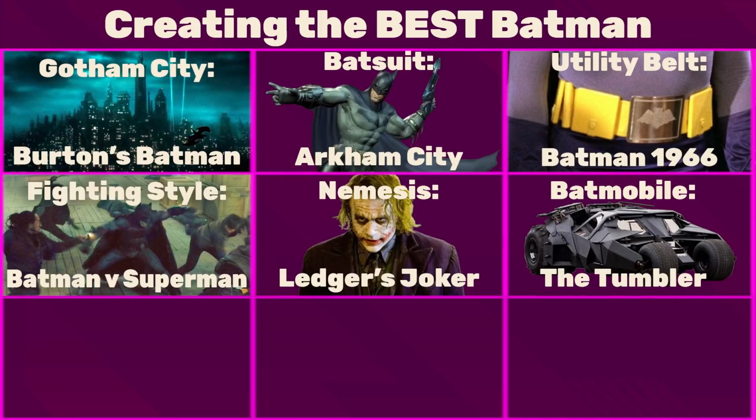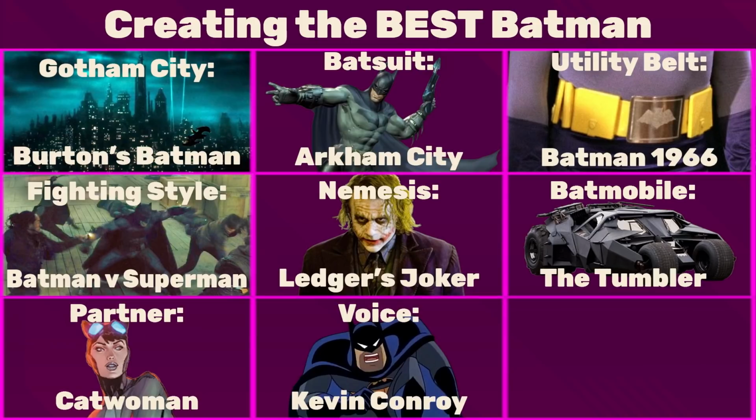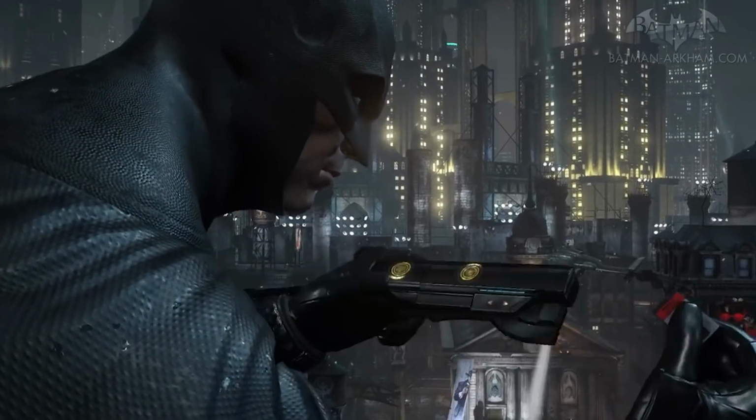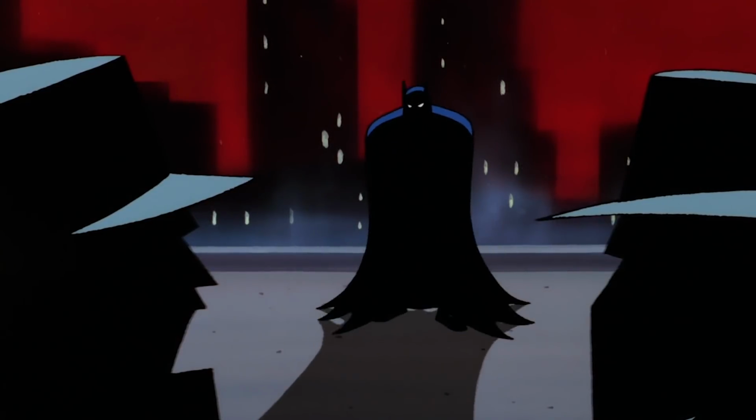He'd drive the unstoppable Batmobile from Batman Begins. His partner would be the capable and beautiful Catwoman from the comics. He'd sound like the great Kevin Conroy from Batman the Animated Series. And he'd have the wisdom and experience from Batman Beyond. With all of these combined attributes, criminals of Gotham better beware. The Dark Knight is coming for you.